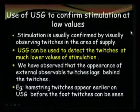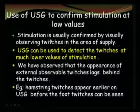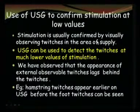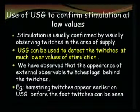So one very important thing is we usually look at stimulation. We can only confirm motor stimulation. Paresthesia is not really advisable. So we look at a twitch downstream of the nerve that we are stimulating.